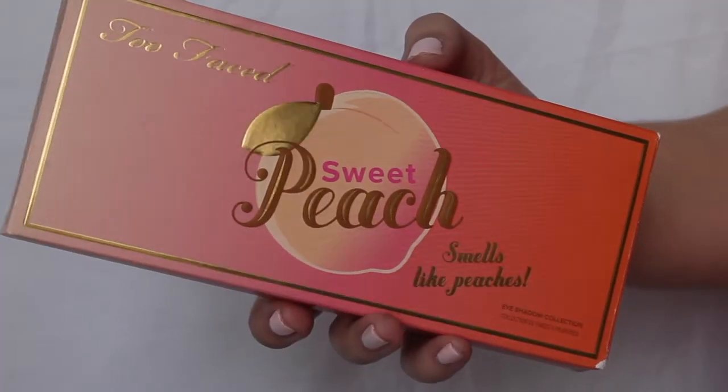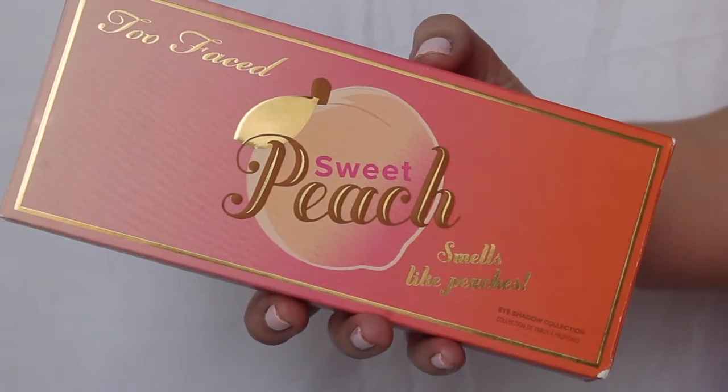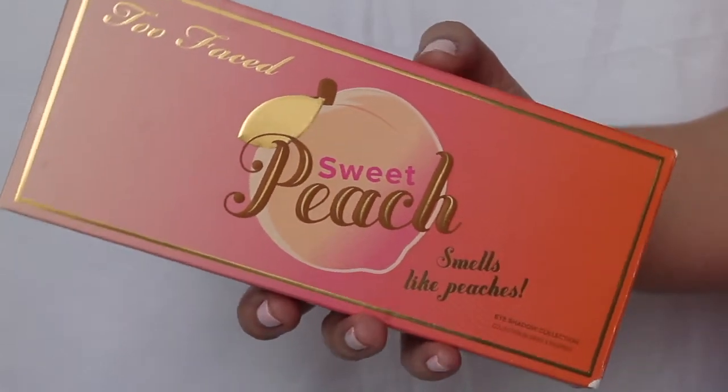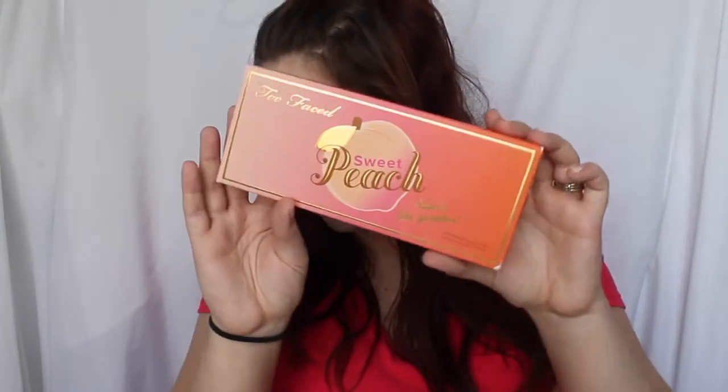And then the box that it comes in looks like this. Also adorable, also has the ombre sort of peachy color. And on the front it does say smells like peaches. It absolutely smells like peaches. It smells delicious. So yeah, that's what the box looks like.